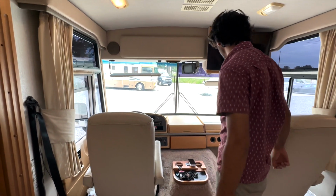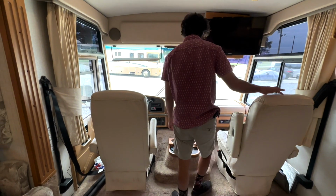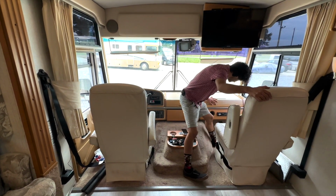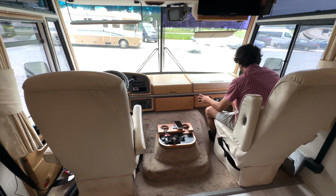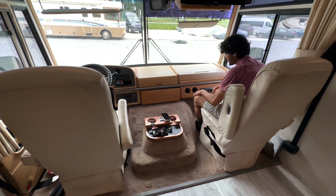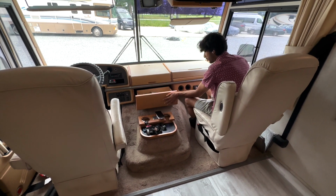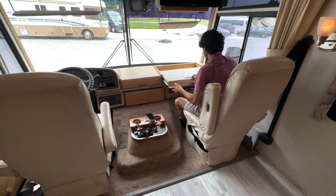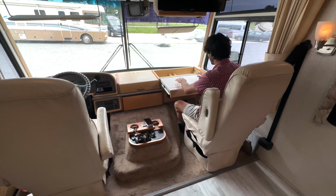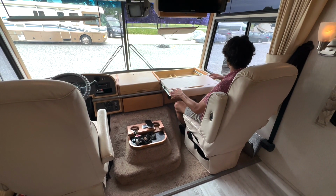Carpet up here is pretty clean too. And the dash is nice. We've got this Bluetooth head unit up here. And I like this wood piece with the Southwind engraved on it. It looks super nice. Drawer for storage, more storage, and this actually slides out, revealing storage, and gives you a place to put your laptop or whatever you'd like right here.